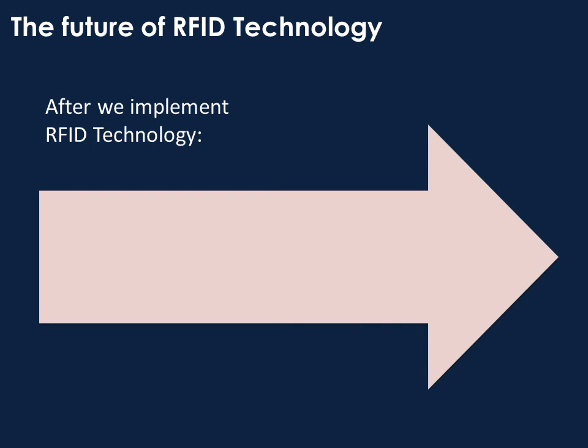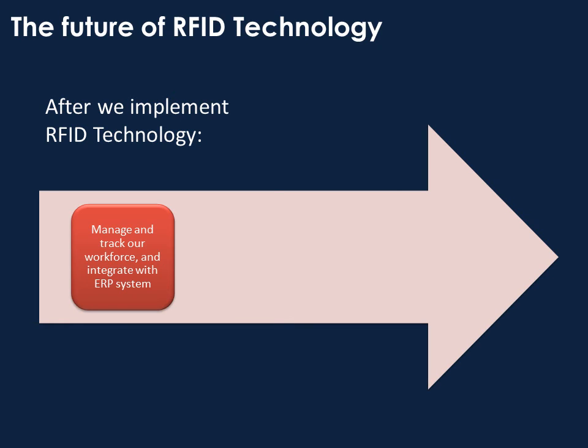After we implement RFID technology, we will be able to manage and track our workforce more effectively, leading to improvements in employee scheduling and potentially reducing direct labor costs. Use active tags to track material in transit to job sites, ensure it gets there on time, or address issues that may come up to keep material shortages and productivity time loss to a minimum.